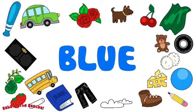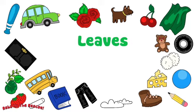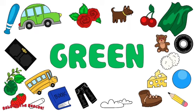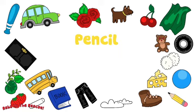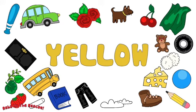That's B-L-U-E. What about the green things in this picture? Can you find them, friend? Yay! That's right. The leaves, car, and blanket are all green. G-R-E-E-N. What about the yellow things in this picture? Can you find them, friend? That's it! The pencil, the cheese, and the bus are all yellow.